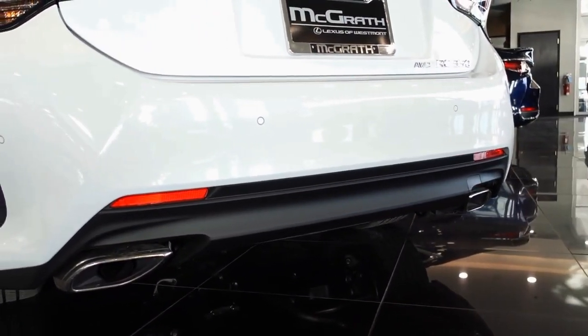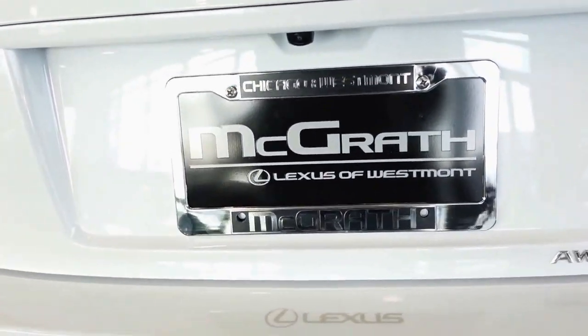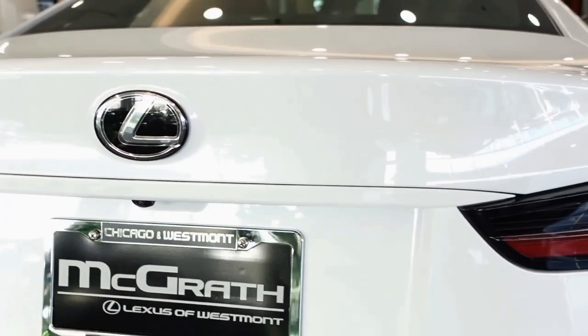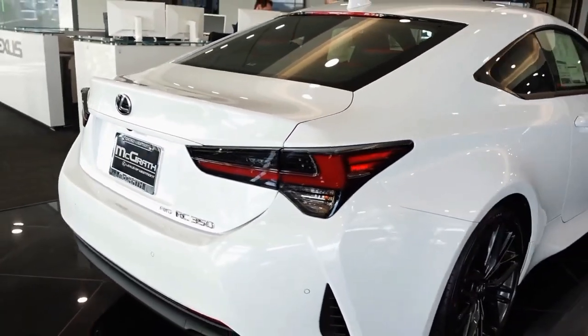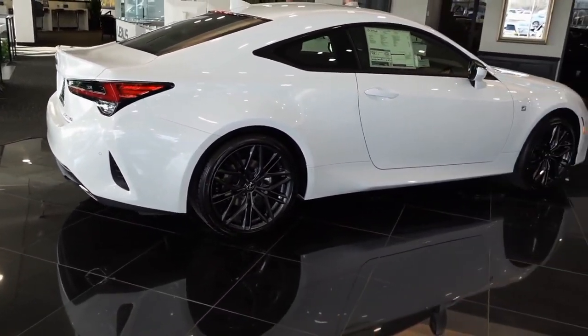Technology and safety: the Lexus RC350 is equipped with various technological features. These include adaptive cruise control, blind spot monitoring, collision prevention assist, and parking assistance systems. Additionally, it offers a comprehensive infotainment system and smartphone integration.